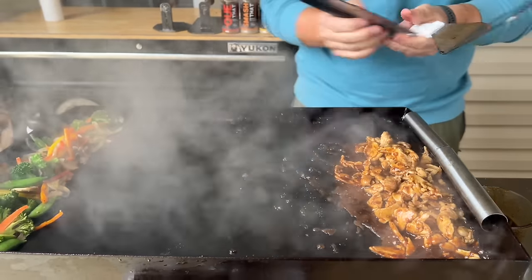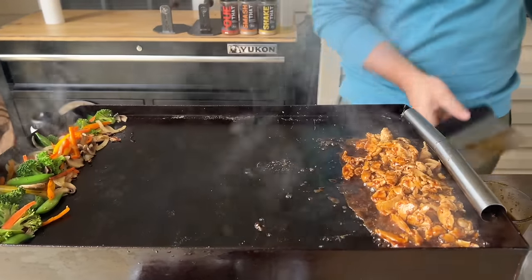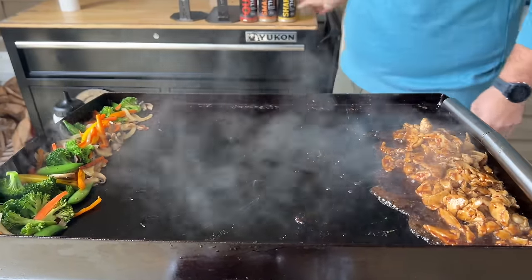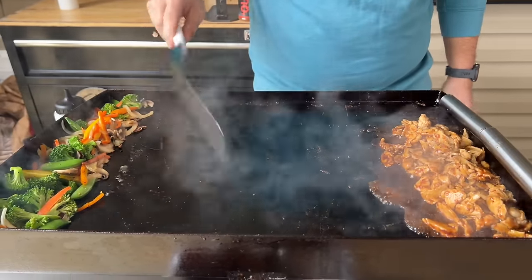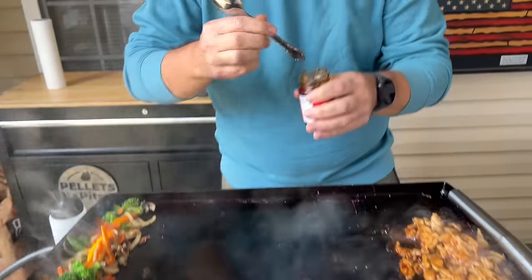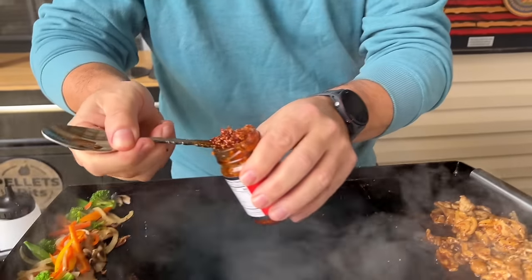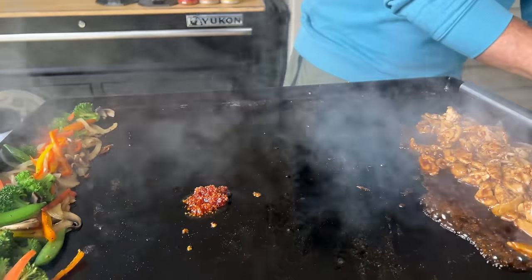Shut that part of the griddle off. So now this is shut off. So here we go. Being a clean surface, a little oil. This was the idea. I'll go and add this first. That's that same crunchy garlic. Yep. Spice, whatever.